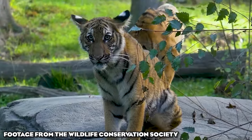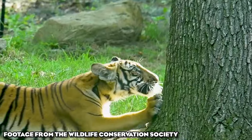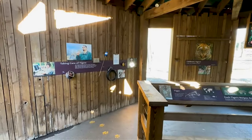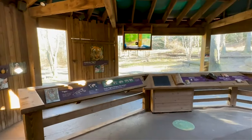The zoo also houses the Malayan tigers in this habitat, as said before, and they're only one of 24 facilities to actually house Malayan tigers. In all of the Northeast, the Bronx Zoo is the only place to hold this subspecies.